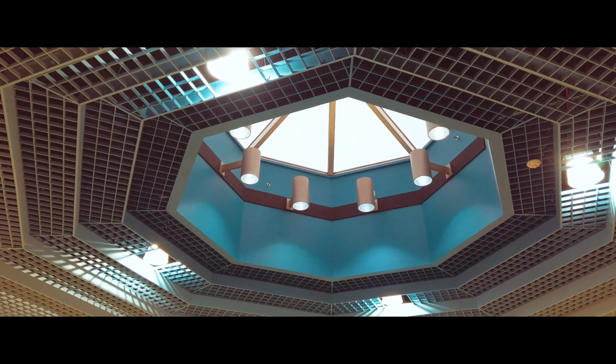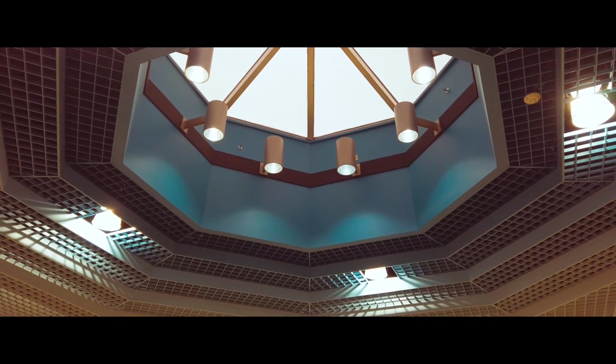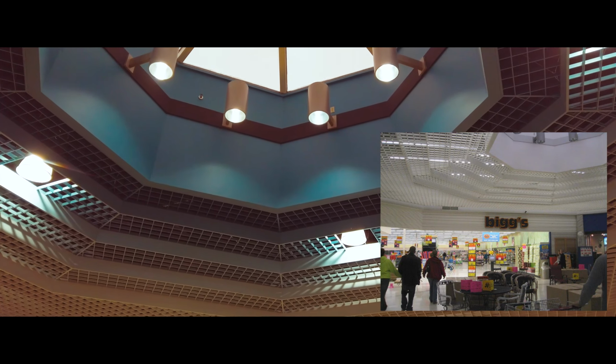This was the largest skylight in the mall, which once was in front of the main entrance to Bigg's. It's right inside the main entrance to Jungle Gyms, above the sushi counter.